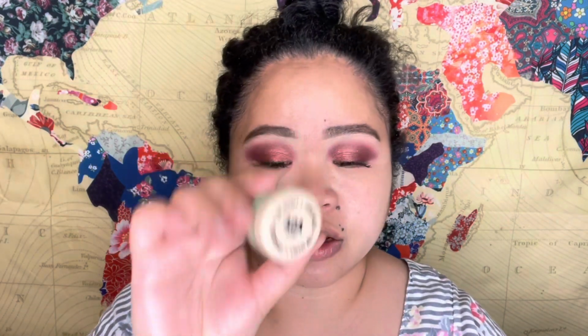Okay, we have this green corrector and I'm going to use this one underneath right here.